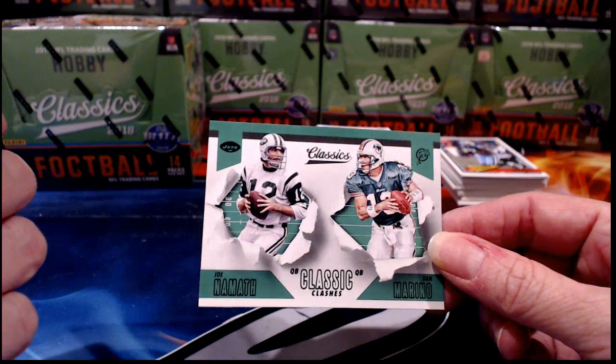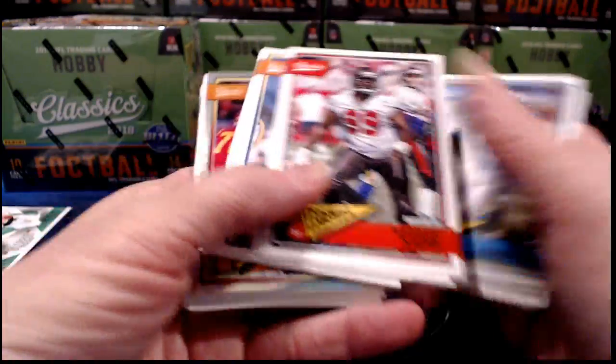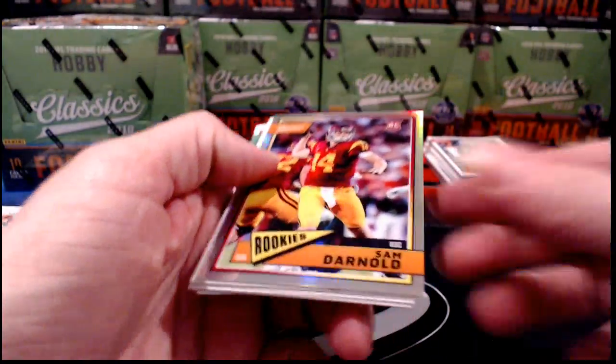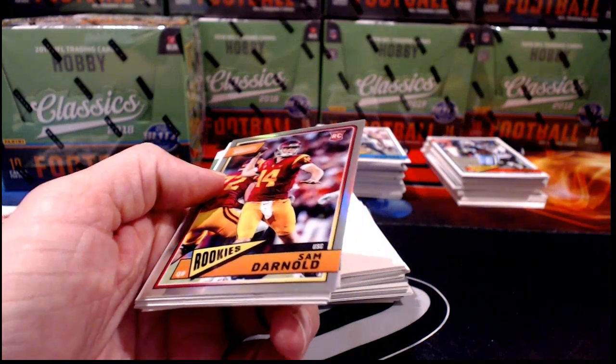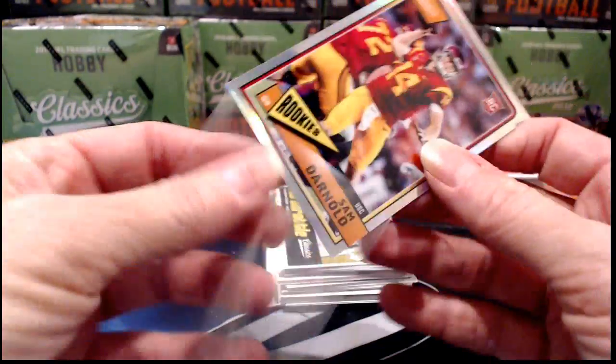Classic Clashes, we'll find a bunch of these. There are 2 different teams on there, as you see. So I'm going to set that off to the side. At the end of the break, I will use random.org to award that. We'll see where it ends up going. There'll be a big stack of them where they end up going, I should say.